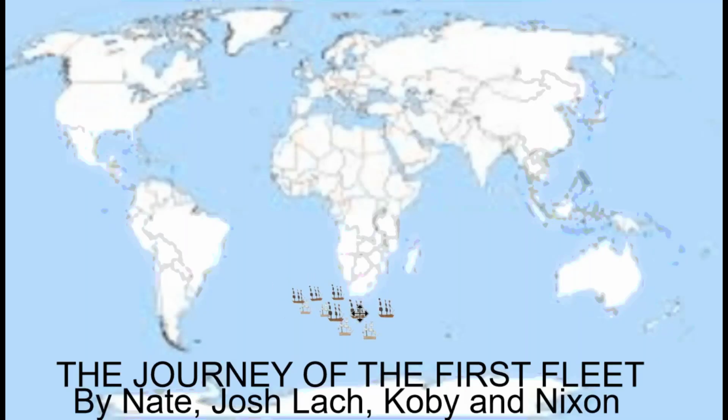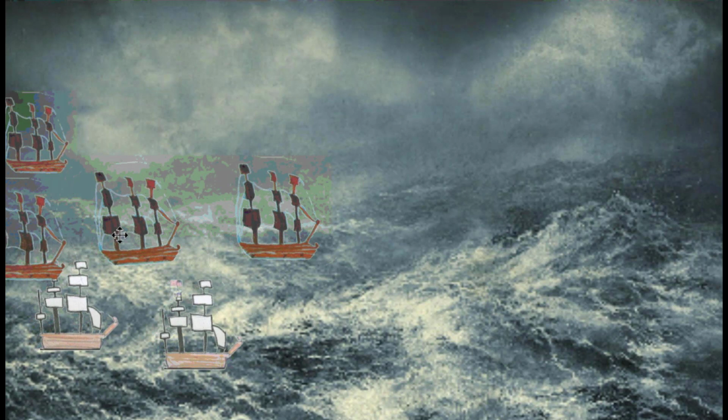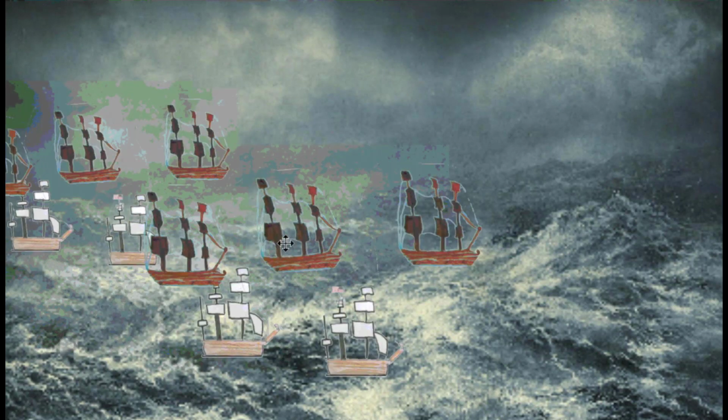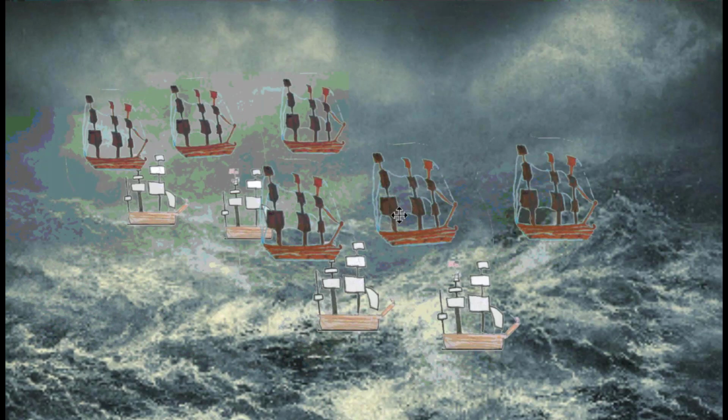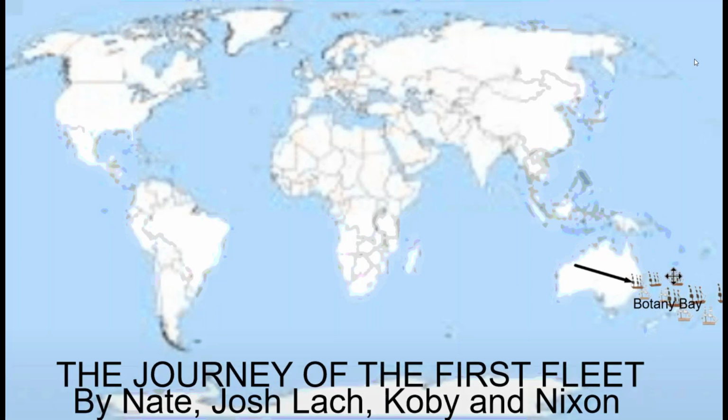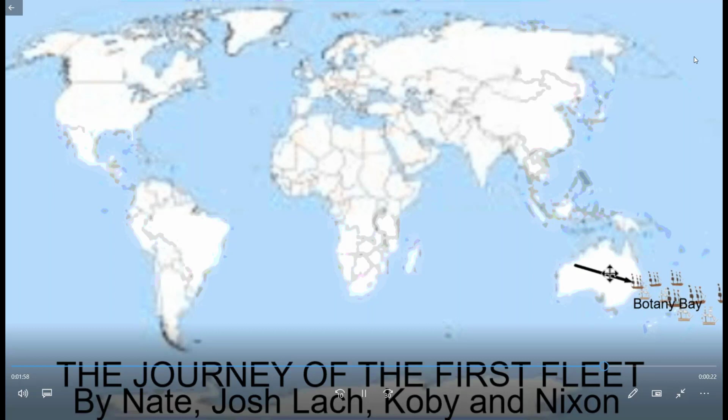As they made their way across the Indian Ocean, they encountered a vicious storm called the Roaring Forty. People were squished and thrown overboard, while sails were ripped from their masts. They made their way through the Bass Strait and up to Botany Bay. It wasn't as good as Sir Joseph Banks had said, so they made their way down to Sydney Cove.